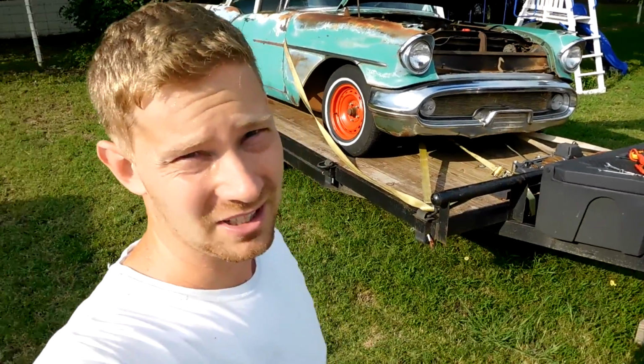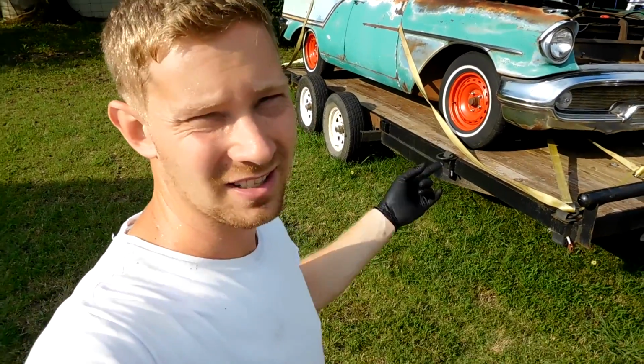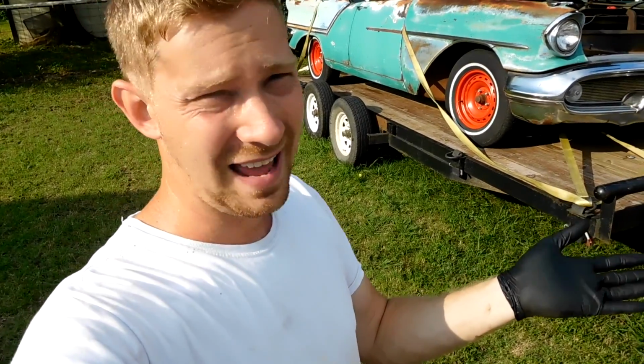So there was the problem. The points were just dirty and gross, and then they needed adjusted, and it works. So the cool part about this engine is that I don't have to buy points. I don't have to buy spark plug wires, spark plugs, a coil, maybe a cap. But that's it for the ignition system, and then rebuild the carburetor, and fingers crossed, it should run more than 2 seconds.